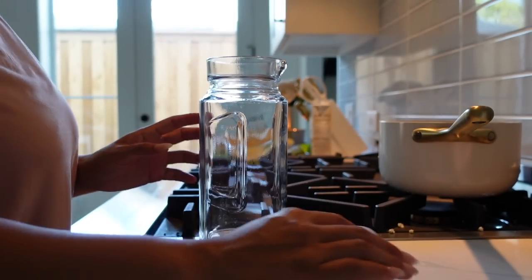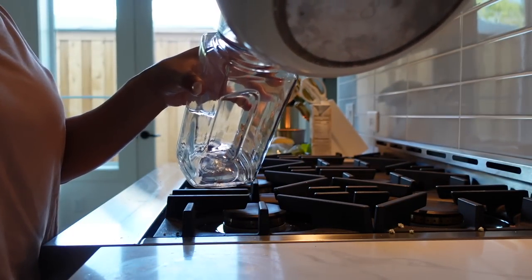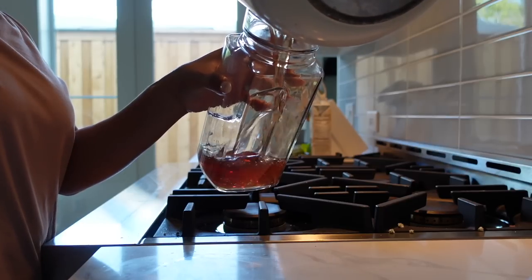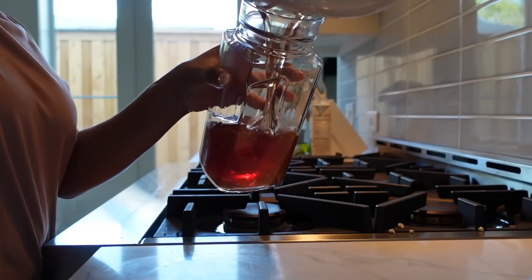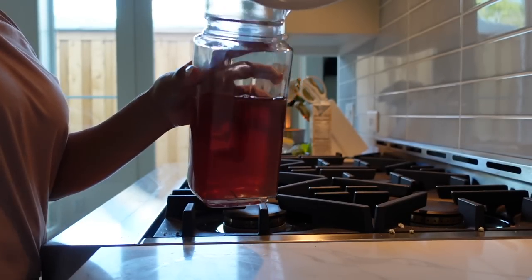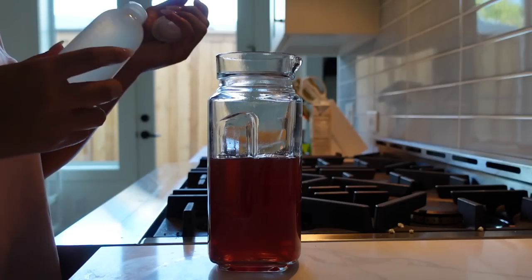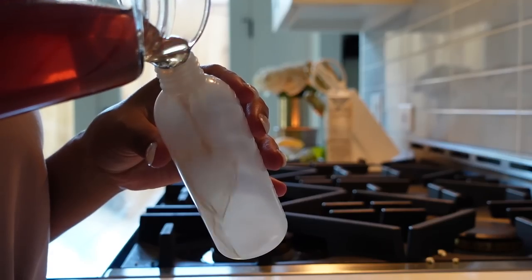Okay, so once the rosemary water has cooled down, I'm just gonna go ahead and transfer it to a glass jar. And so basically this is how I store it. I will fill up my little root comb bottle as much as I can, and then whatever's left over, I'll just keep in the fridge and then I can refill it throughout the week. And that's pretty much how I keep it good, but I would recommend trying out rosemary water.